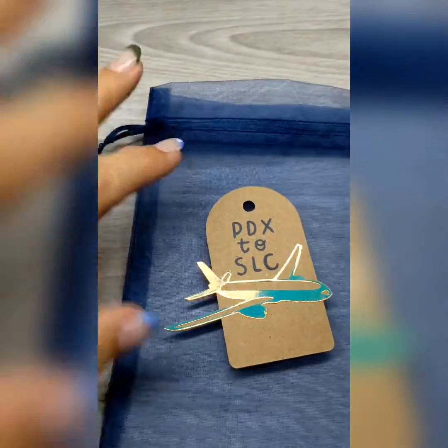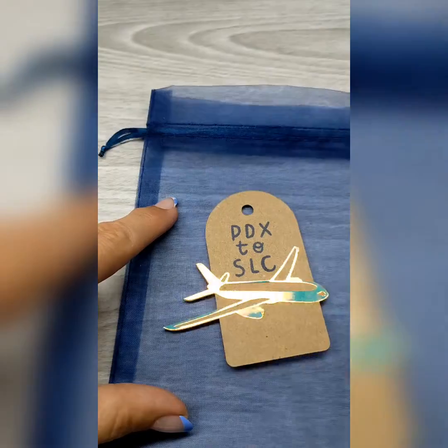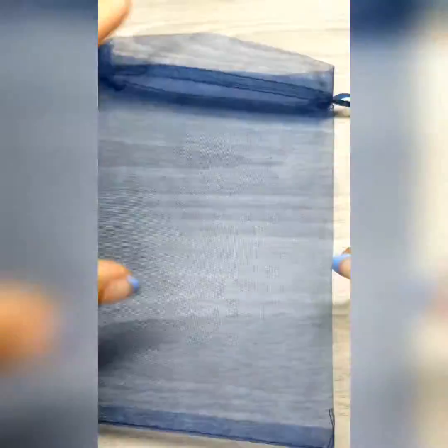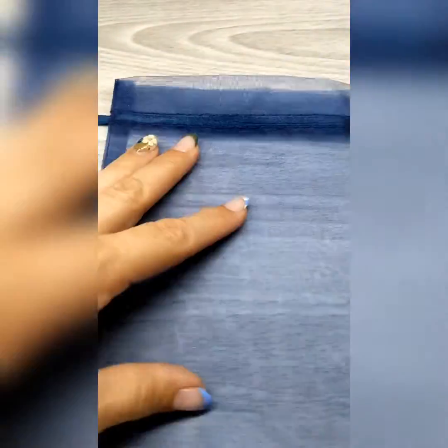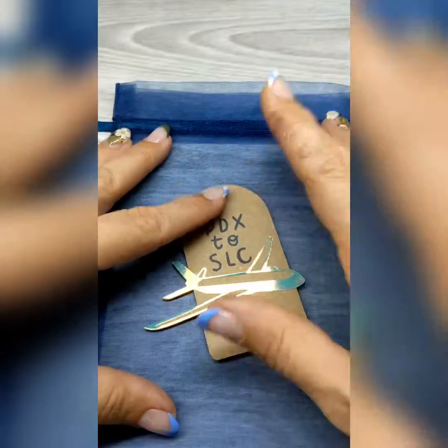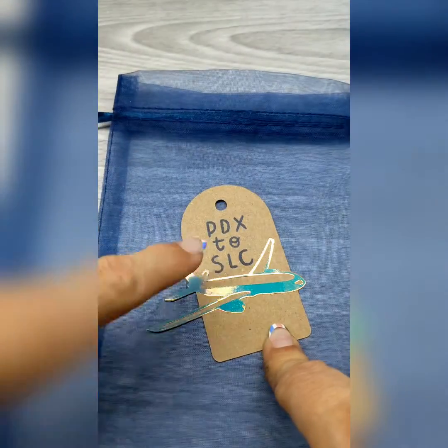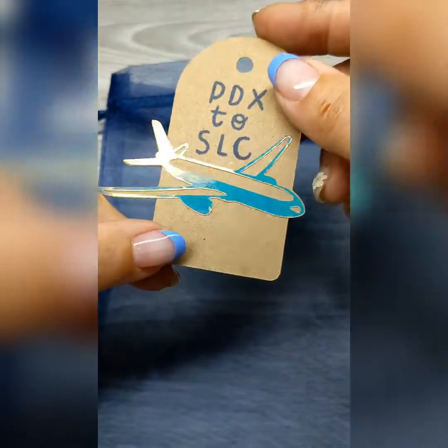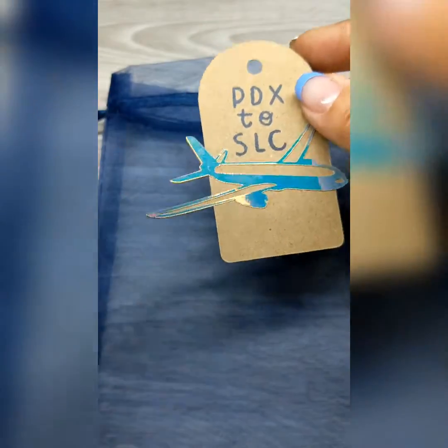So I looked at my airlines and learned their colors, and they happen to have been dark blue or navy. So I'm running with the sapphire color. I picked up some simple mesh bags. These are, I don't know, 6x8s roughly. And then I got crafty. I pulled out some craft paper and some holographic paper. I wanted something that just shimmered and shined like the sun lighting off of an airplane. And then I opened up my Cricut and got cutting.